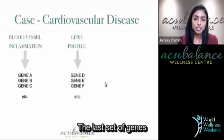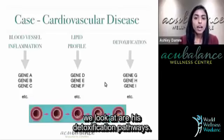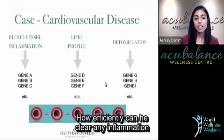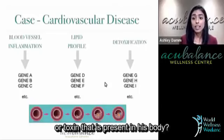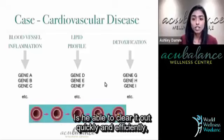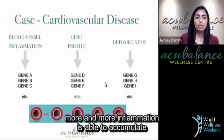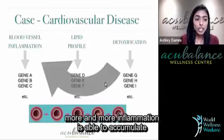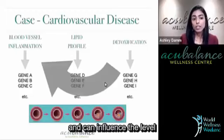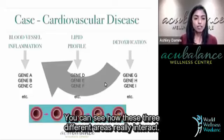The last set of genes we look at are his detoxification pathways. How efficiently can he clear any inflammation or toxin that is present in his body? Is he able to clear it out quickly and efficiently, or is he a slow detoxifier? And so that over time, more and more inflammation is able to accumulate and can influence the level of inflammation at his blood vessels. So you can see how these 3 different areas really interact.